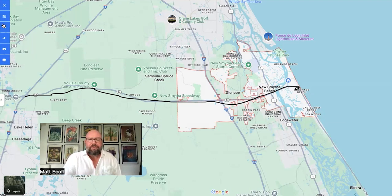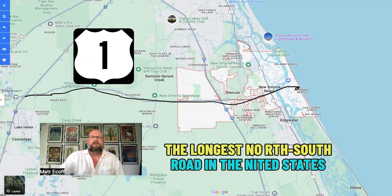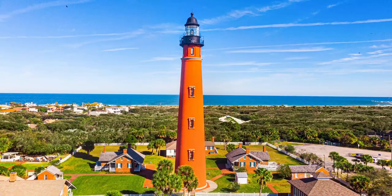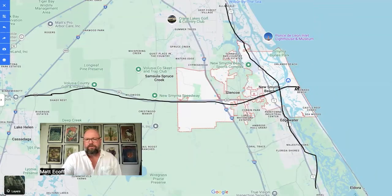So next we have US 1. US 1 is the longest north-south road in the United States, and it runs from the Canadian border all the way down to Key West. So this is US 1. US 1 is traveled a lot more by locals that live on the beach. So if you live up in Daytona, Ormond, Ponce Inlet, or Port Orange, you're probably taking US 1 to get into New Smyrna Beach.